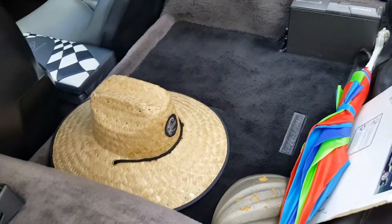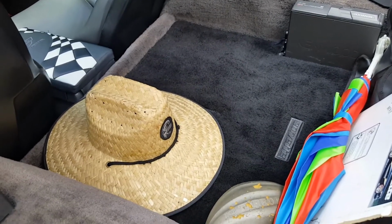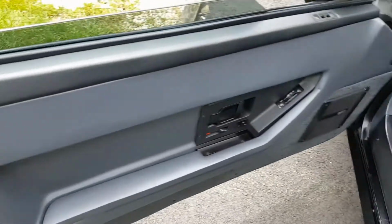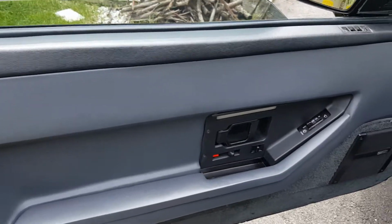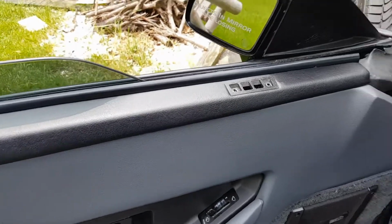In the interior, I replaced pretty much everything except for the carpeting. The carpeting is in pretty good shape, so I didn't change it. The speaker covers are originals. In the front I changed the front doors, the inside, complete door panels, carpeting, cover, locks, switches, everything, all brand new.